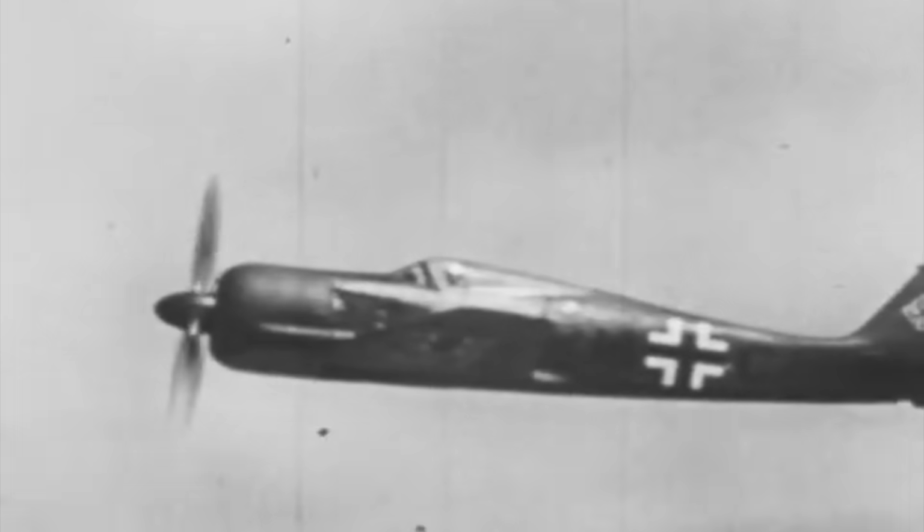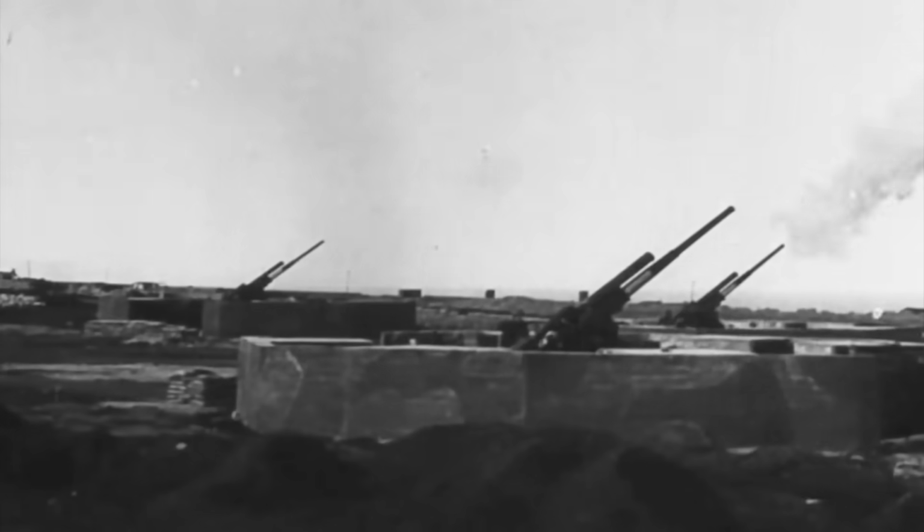The Focke-Wulf 190 was the fastest, most agile, and most versatile aircraft in the world as it entered the Western Front, and its debut would bring the RAF to its knees and briefly shatter British air superiority over the English Channel. The clock was now ticking as the West desperately raced to develop something that could counter the might of the German butcher bird.